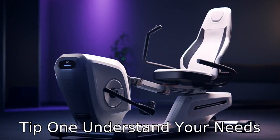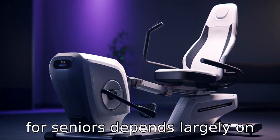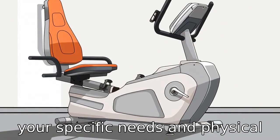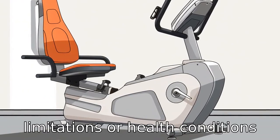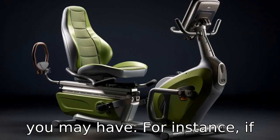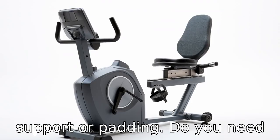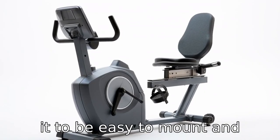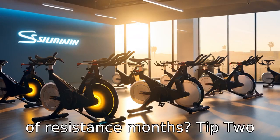Tip 1. Understand your needs. The best recumbent exercise bike for seniors depends largely on your specific needs and physical condition. Before shopping, consider any physical limitations or health conditions you may have. For instance, if you have knee or back issues, you might need a bike with extra support or padding. Do you need it to be easy to mount and dismount? Would you prefer a bike that offers various levels of resistance?